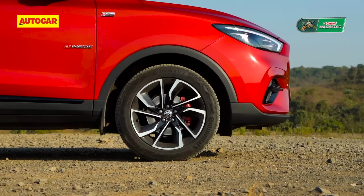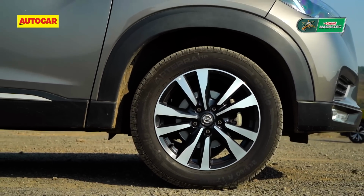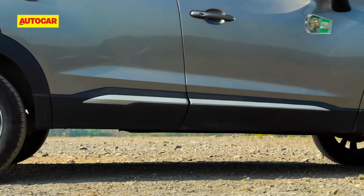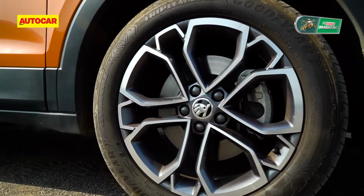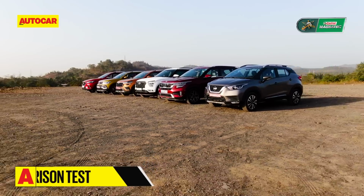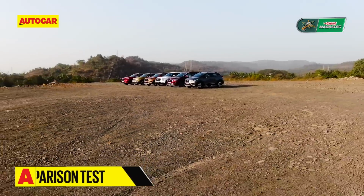All models channel their power to the front wheels only and are similar in their suspension setups too, with McPherson struts up front and a non-independent twist beam arrangement at the back. It's the Kicks with the most ground clearance at 210mm. Front disc brakes are standard fit on all, though only the Astor, Creta and Seltos get discs at the back too. That's that for the on-paper comparison. What's each SUV like to drive? First up, the MG Astor.